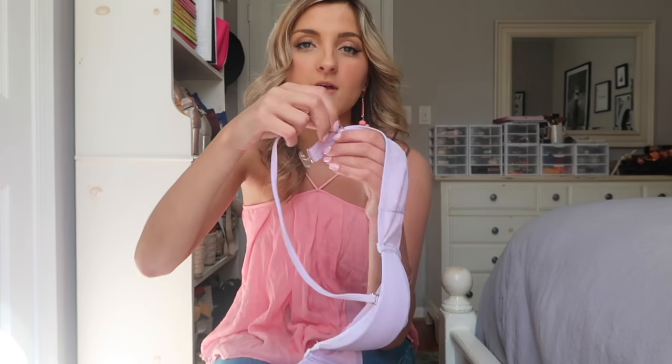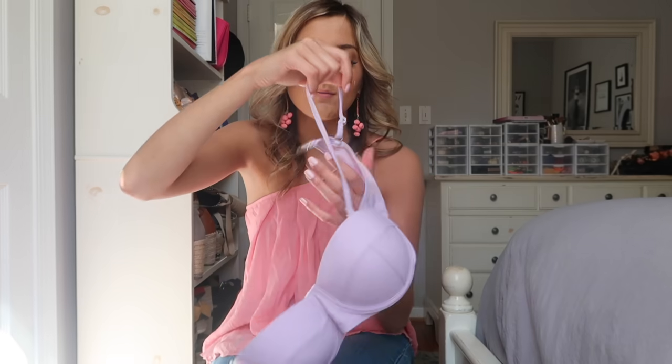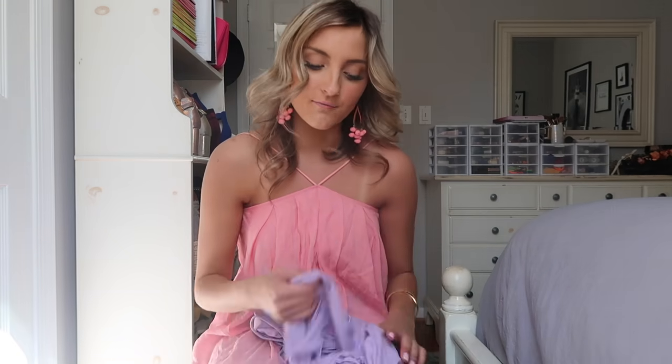But I love the straps on these because they are removable. I think removable straps are awesome. You can put them on when you go in the water, take them off when you tan, which is always appreciated. I got another purple suit, and I really like this one.